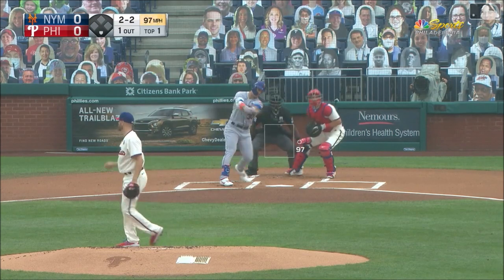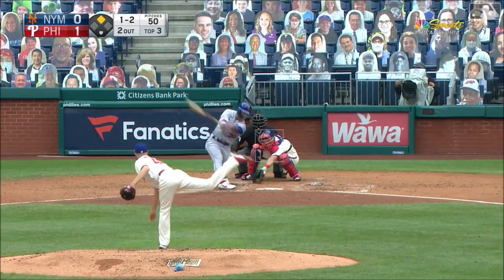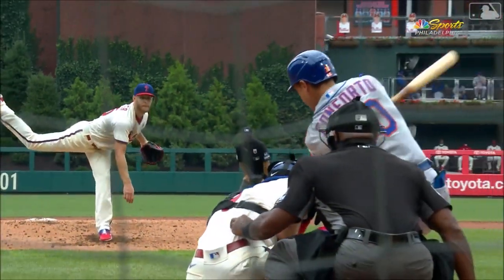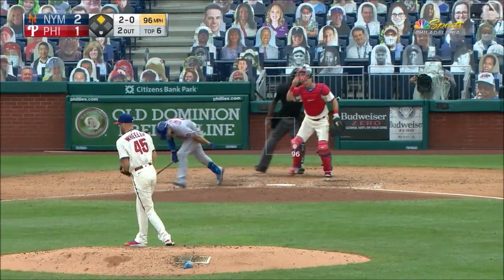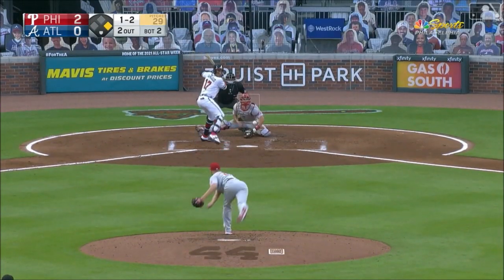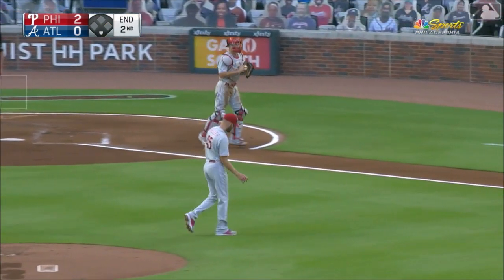Hoskins, 1-3 on the putout. And a strike three call. There it is. He spun the breaking ball, and he swung over it. And the side is retired. And a call, strike three. Back to the box, and gloved by Wheeler. The inning is over. Swing and a miss. He got him. Side is retired. First strikeout for Wheeler.